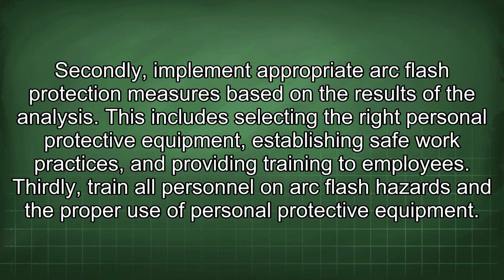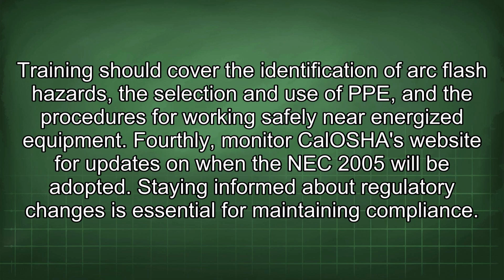Secondly, implement appropriate arc flash protection measures based on the results of the analysis. This includes selecting the right personal protective equipment, establishing safe work practices, and providing training to employees. Thirdly, train all personnel on arc flash hazards and the proper use of personal protective equipment. Training should cover the identification of arc flash hazards, the selection and use of PPE, and the procedures for working safely near energized equipment. Fourthly, monitor Cal OSHA's website for updates on when the NEC 2005 will be adopted. Staying informed about regulatory changes is essential for maintaining compliance.